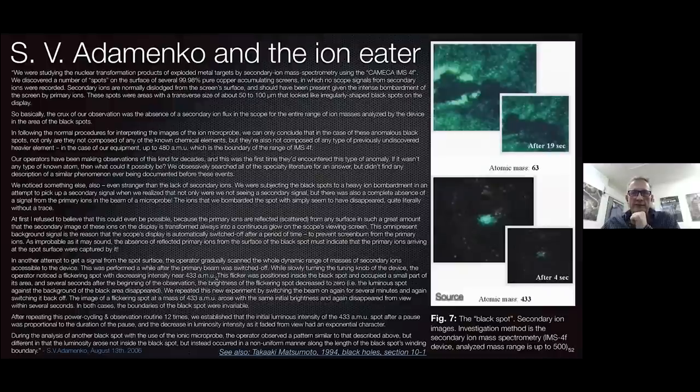atomic mass units. This flicker was positioned inside the black spot and occupied a small part of its area. And several seconds after the beginning of the observation, the brightness of the flickering spot decreased to zero, i.e. the luminous spot against the background of the black area disappeared. We repeated this new experiment by switching the beam on again for several minutes and again switching it back off. The image of the flickering spot at mass of 433 AMU arose with the same initial brightness and again disappeared from view within several seconds. In both cases, the boundaries of the black spot were invariable.